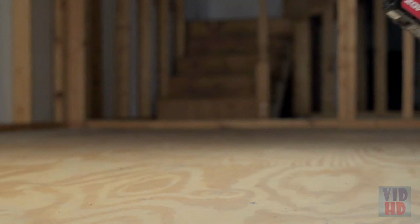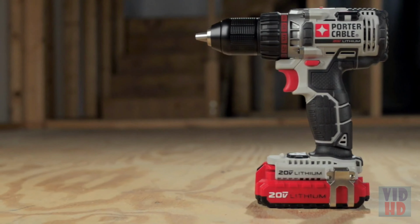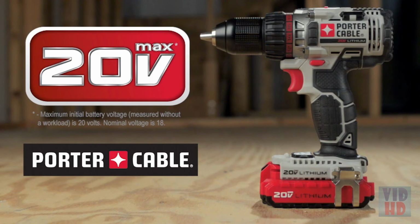So if you think that your tools should work just as fast as you, be small and light enough to carry around, and deliver the features that help you complete your job, try the new Porter Cable 20-volt max drill driver. We are confident you will be back for the entire system.